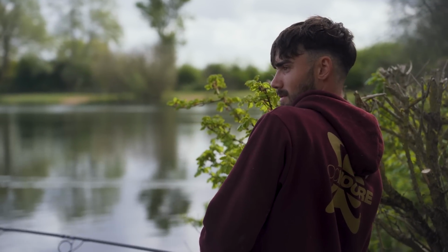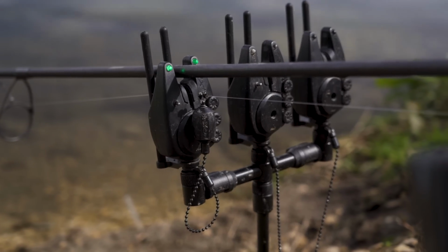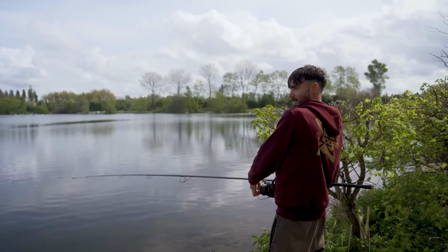I'm still playing this one, and the rod that does do the bites in the daytime is currently going now. It's just pulled up tight. I think it's just sat out there. So we're going to get this one in and then try and get on to that next one.